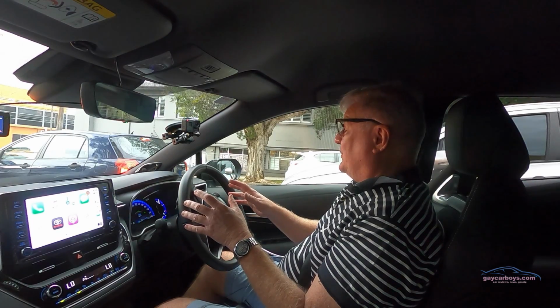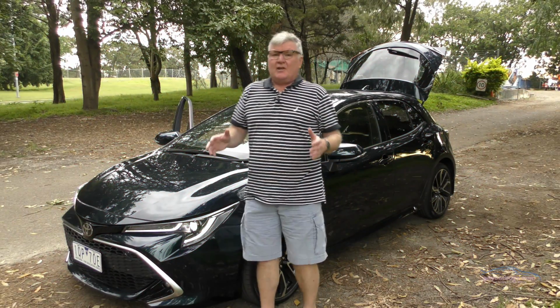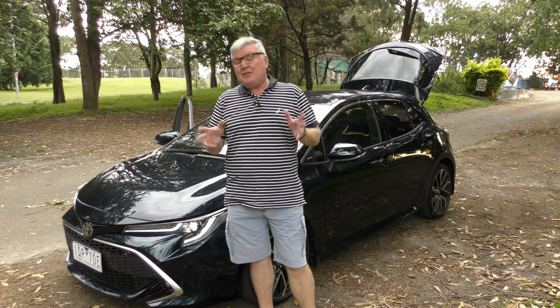The other thing I like about Corolla is that because this is a Japanese car and they drive on the same side of the road that we do, the indicators are on the correct side, so I don't keep turning the wipers on. There you have it, 2020 Toyota Corolla. I think it's a cracker.